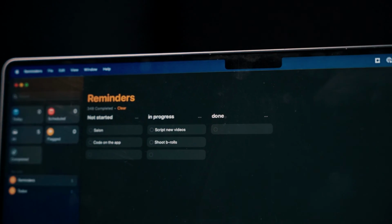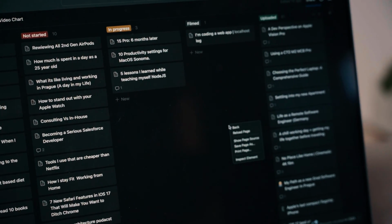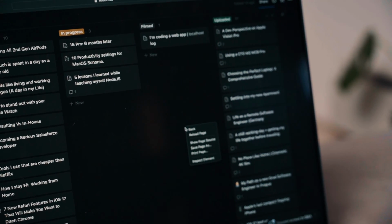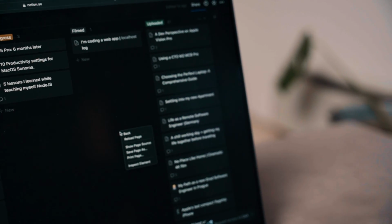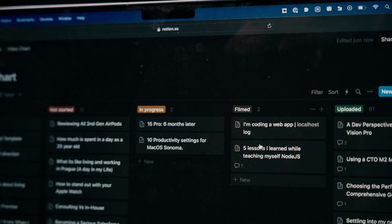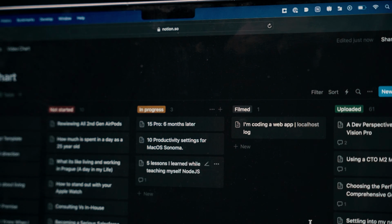Number 8, Kanban board in Reminders app. One of the most popular task management methods is the Kanban method. So if you're not familiar with it, it's basically a board where you can see a list of columns in which each of the columns takes one of your tasks based on the status of that specific task. So here is an example of a Kanban board from my Notion database where I used to track all my YouTube video projects. So I have sections like not started, in progress, filmed, and done. So based on the status of the specific task, you can move around them.